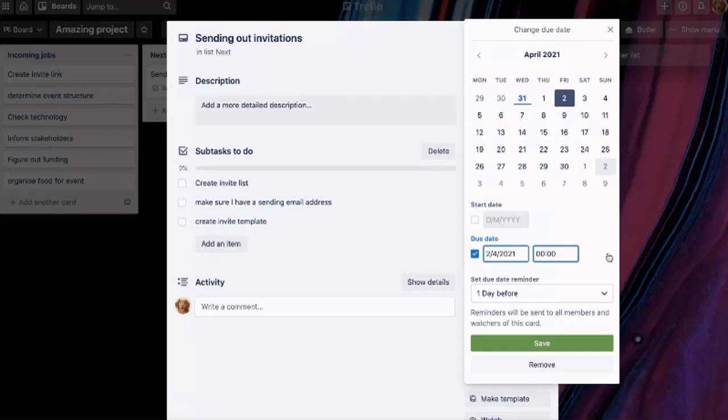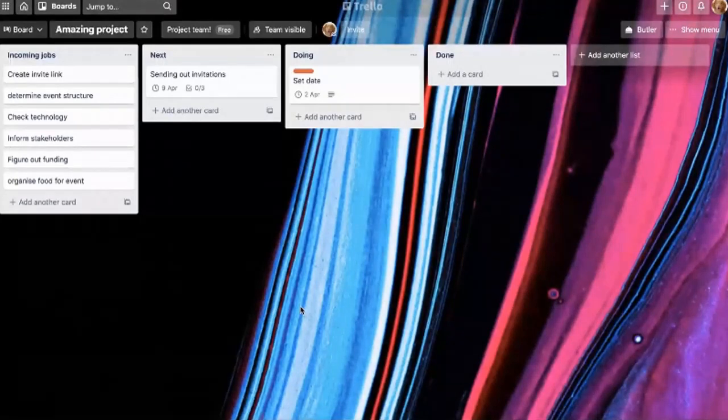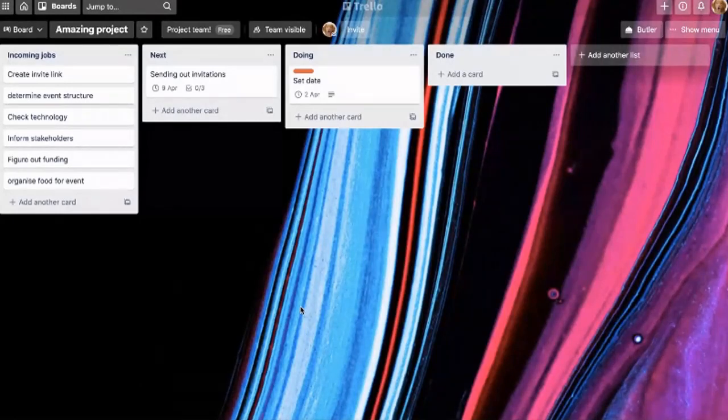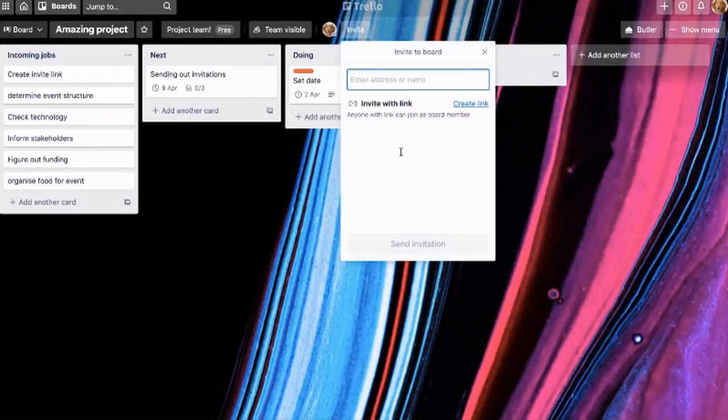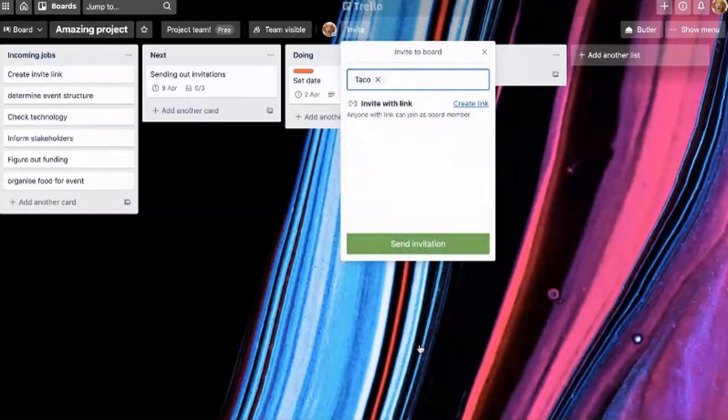I'm going to add a due date here because this isn't as critical as setting the date, so that can be due in a week. One thing I've noticed is I'm the only member of this board. So I talked about wanting to collaborate with people. And because I'm working with a team, I really want to start getting them involved in this project because I'm going to need help. I can go up to the top of my board and click on invite, and I can start inviting some of my colleagues to help out.